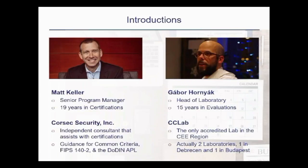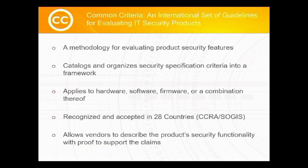Thanks a lot, Jake. So I think the right place for us to start for this discussion is to do a quick overview of Common Criteria. Those of you that are already familiar with this, rest assured, we're only going to spend about a slide on this and then we'll move on to the common mistakes. Common Criteria is a language to specify security requirements and a methodology for testing them that is used internationally.